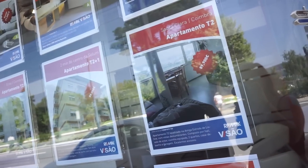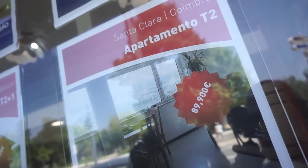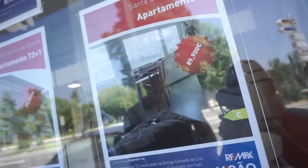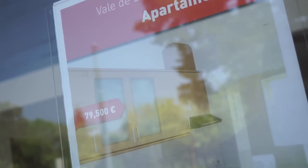Just walking past an estate agent and you can get a two bedroom apartment overlooking the river for 89,000 euros. Another one here for 79,500 euros. That is not bad at all.